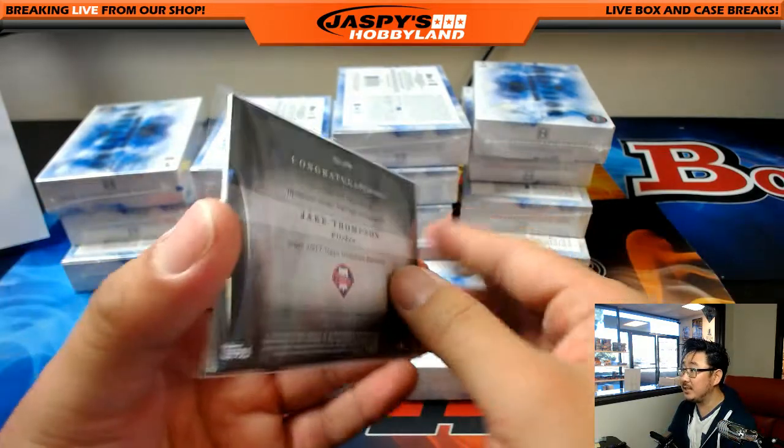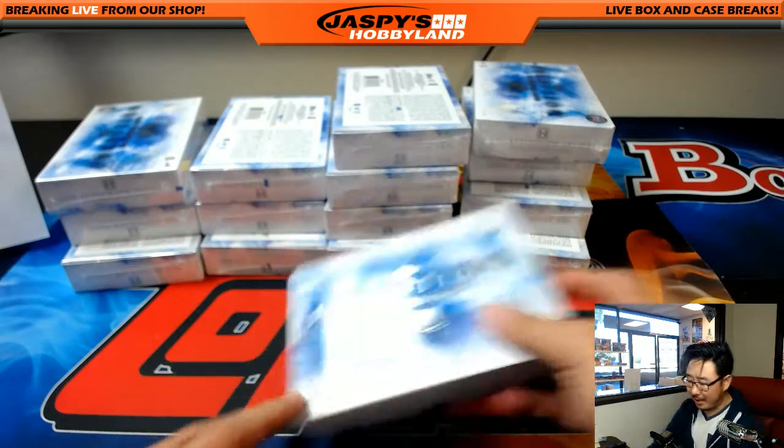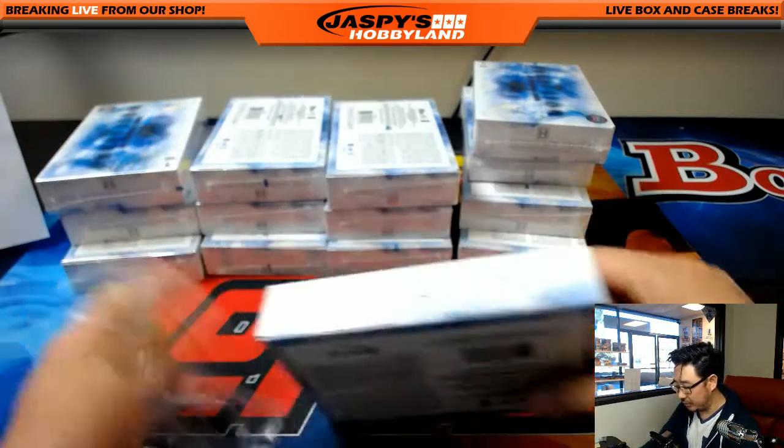That is one of the case hits. So we should expect about 4 autograph relic autos, patch autos, 1 jumbo relic auto, and then one of those silver signings. Those are the case hits.